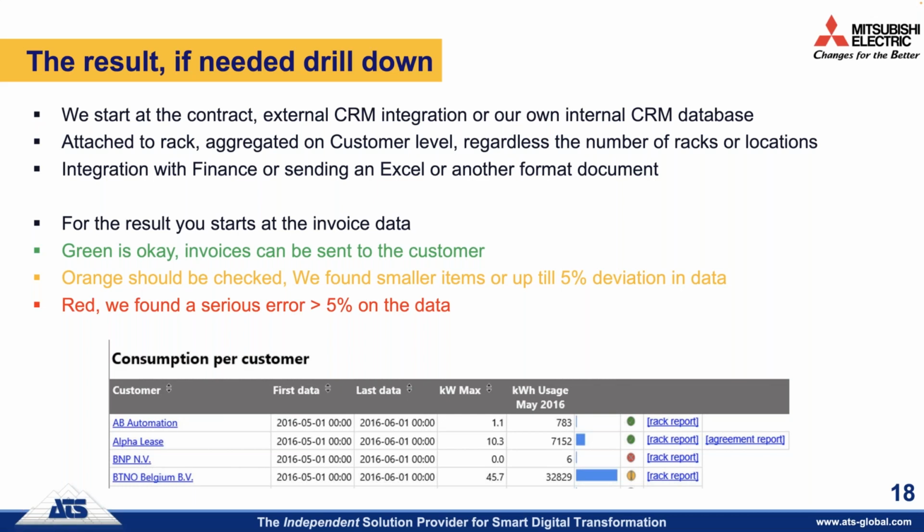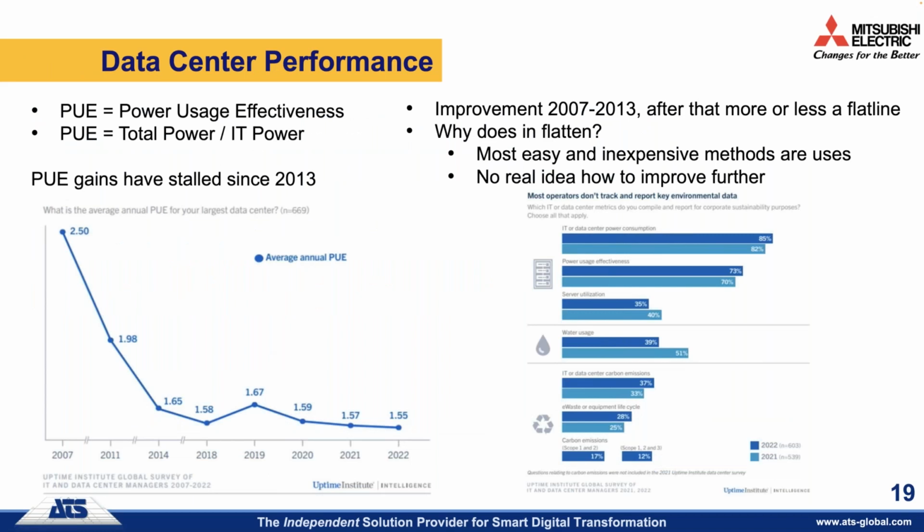Now talking about data center performance. As you might know, within data centers there's a holy grail metric designed by the Green Grid, and it's called PUE, Power Usage Effectiveness. If you want to calculate it, it is very simple. It's total power divided by IT power. So you can imagine if total power divided by IT power is 1, it's an optimum situation because you're not putting power in anything else. If it's 2, then 50% of your power is going to IT and 50% is going to your infrastructure.